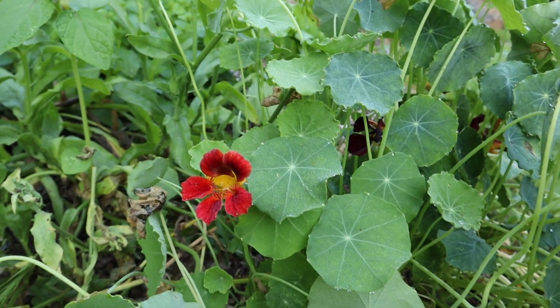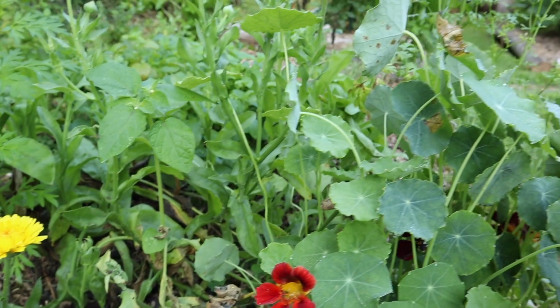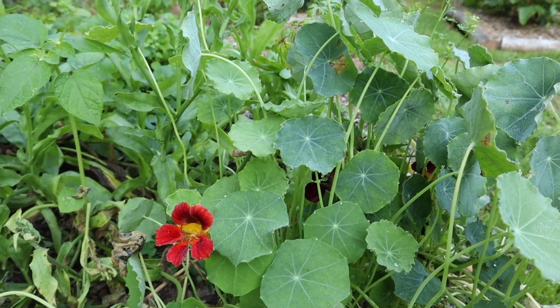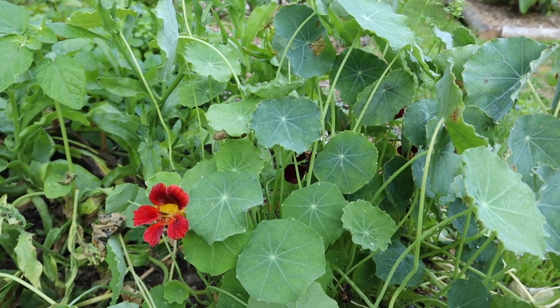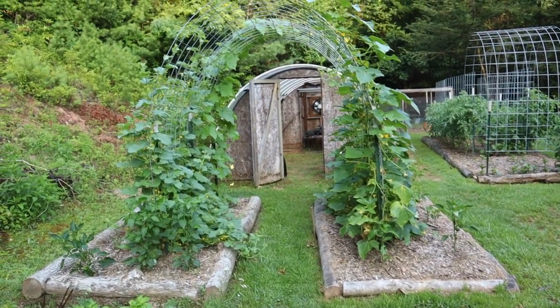Katie's nasturtiums and her calendula are blooming and doing well. We've been harvesting cilantro, rosemary, and basil out of our little herb bed and eating it. I have some dill planted that's barely come up. I don't know, hopefully it'll make it. And the oregano and sage is still doing good too. But the most lovely thing in the backyard by far is the arch.